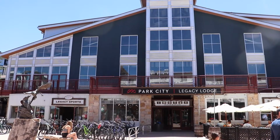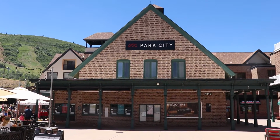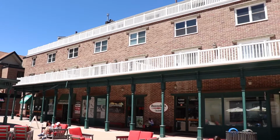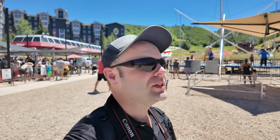All right, and this is the Park City Mountain Resort here, and of course right behind us we have the Park City Legacy Lodge. So what's cool is that in the wintertime you could do a bunch of skiing and snowboarding here because they got lifts going all the way up the mountain. But in the summertime, what's really cool is that they have an alpine coaster and even one of those mountain slides which you can go down. Yeah, this is pretty cool here.